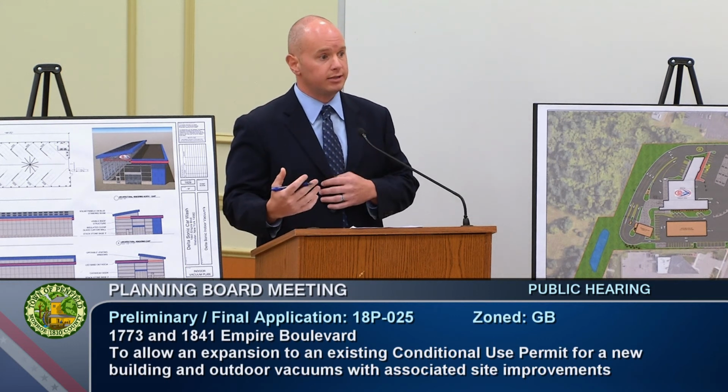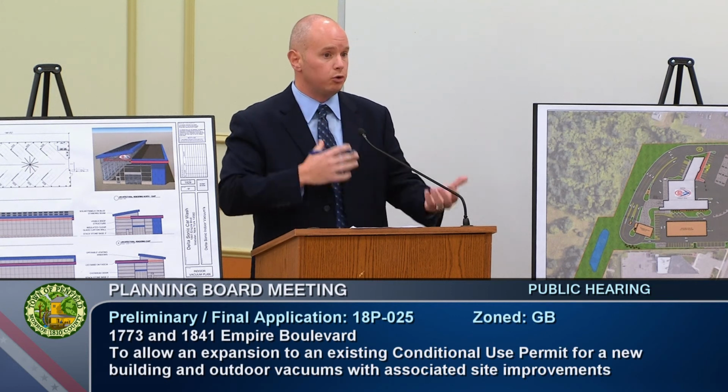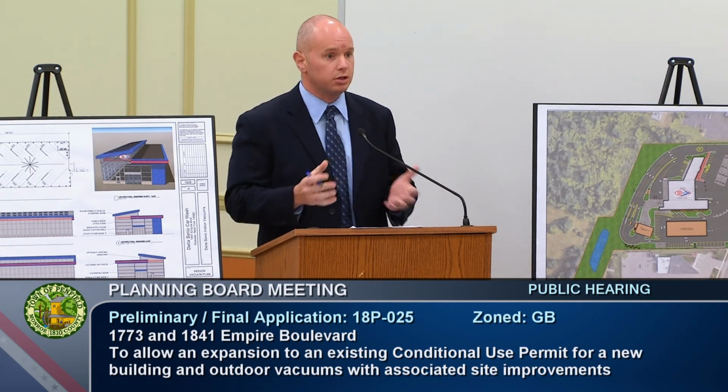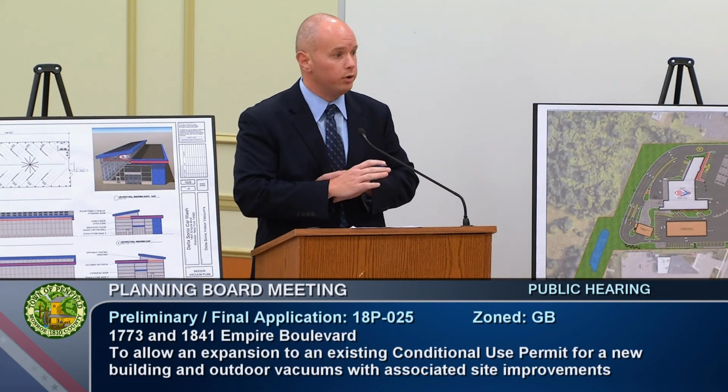As we go through the process, if the board issues an approval for the project, we would then go through the subdivision process to just combine that all into a single tax lot. Just wanted to let the board know we do have plans to make it all one tax parcel.